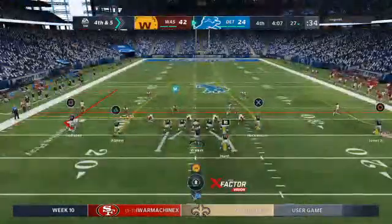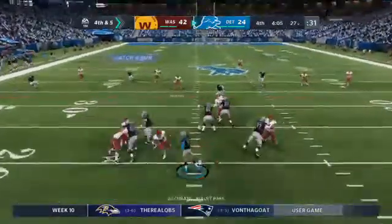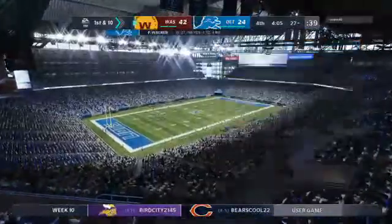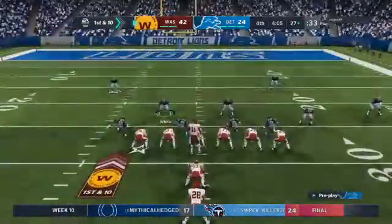All right, they're going to try and keep hope alive here on fourth down. They're going for it. Got to try it here. He's back to throw. And this is incomplete. The Lions turned away on fourth down. And Washington will take control of the football in great field position.